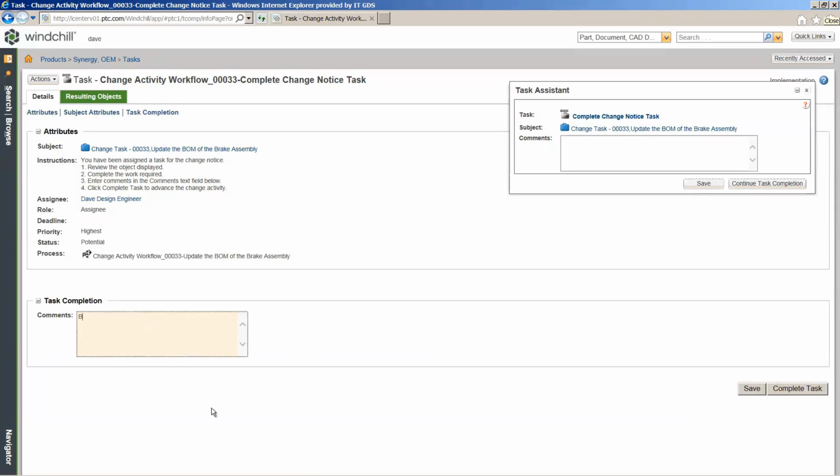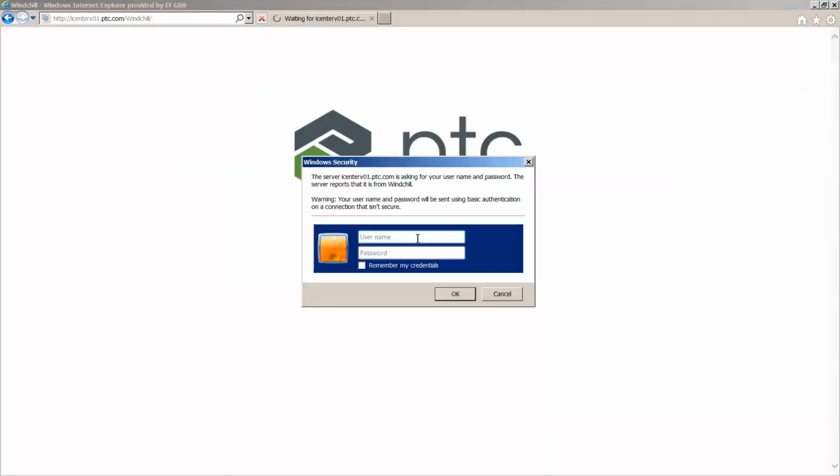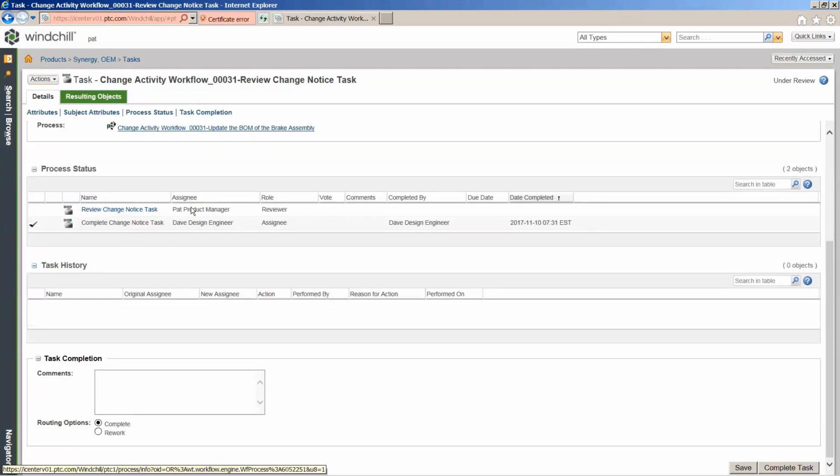And once it has been completed, it's going to move the next task to whoever is next in the chain to actually complete. In this case, after Dave has completed this change task, we're going to move to Pat, the product manager, who's going to be the person responsible for reviewing the change notice task, as well as auditing it. So here, we're just going to log in as Pat, the product manager. And here under Pat's tasks, we can see that he has been given the review change notice task for the operation that Dave, the design engineer, has just completed.